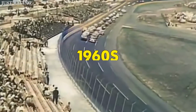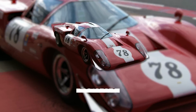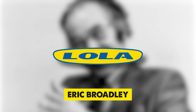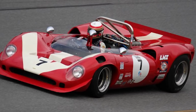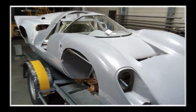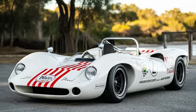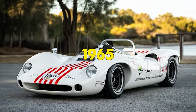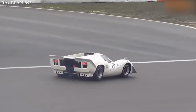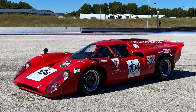In the world of 1960s motorsport, one car stood out as a symbol of raw power and innovation, the Lola T70. Designed by Eric Broadley, the visionary founder of Lola Cars, this British-made machine wasn't just a race car, it was a revolution on wheels. Born from a desire to dominate the track with a lightweight chassis and a roaring American V8 engine, the T70 roared to life in 1965 and left competitors scrambling to keep up. Whether blazing through Can-Am circuits or conquering endurance races, the Lola T70 wasn't just fast. It was a force to be reckoned with.